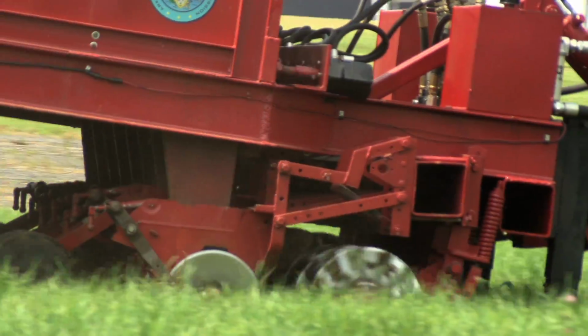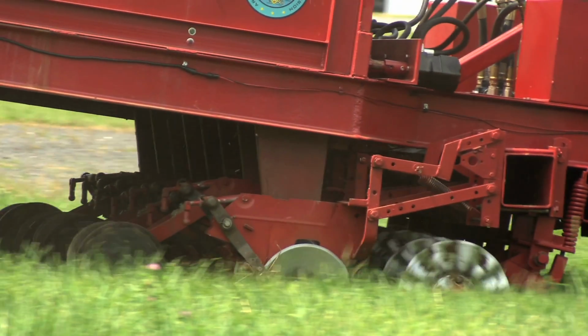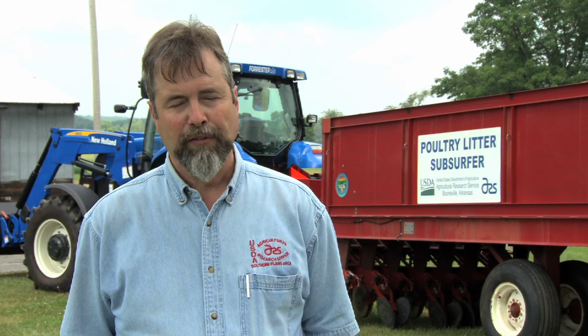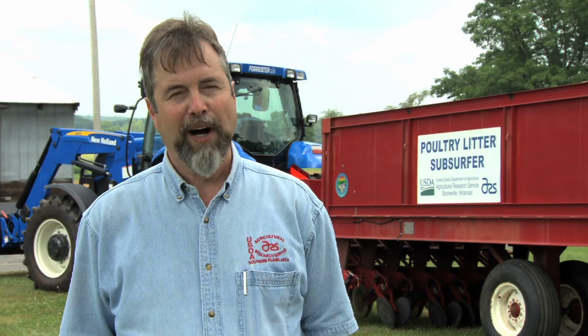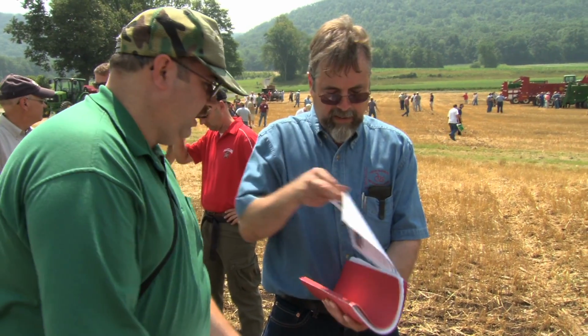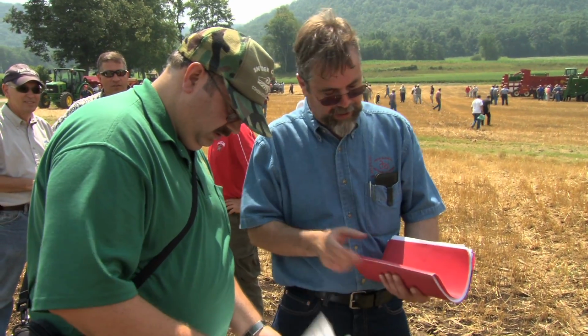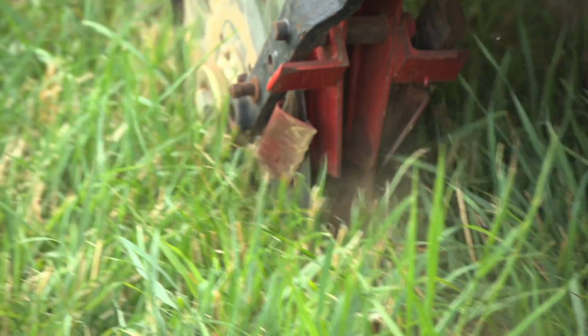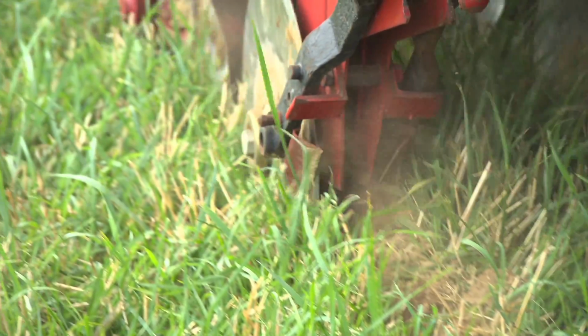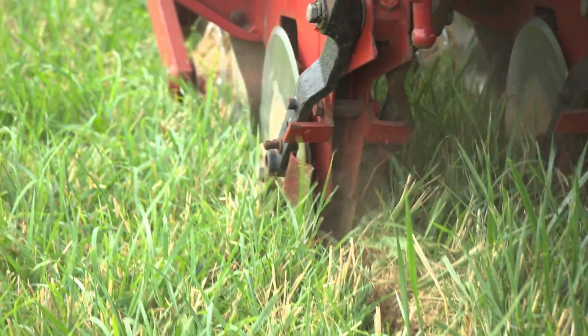We've done some fairly extensive use and testing of this, and for the hundreds of farmers that have viewed this machine, we've gotten a very positive response. I've already had some growers that are into no-tilling that have heard about the Subsurfer, and they're excited about it and want to test it because they see that as a real benefit to be able to get that poultry manure down into the soil and be able to conserve all of the nitrogen.